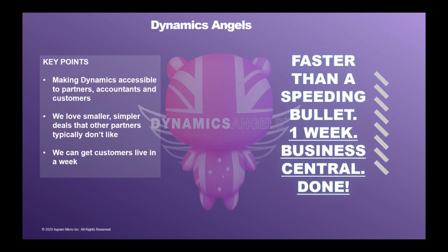The Dynamics Angels program is one of our global initiatives as part of our in-house Accelerate program, and it is a service available globally. Yes, it is available in every single country globally. And through this program, we enable partners to take their current Dynamics business or even non-existing Dynamics business to the next level and enable them to build a strong Dynamics practice.